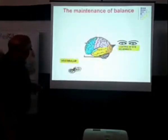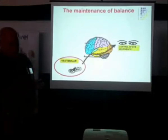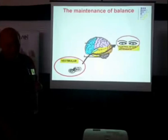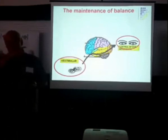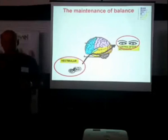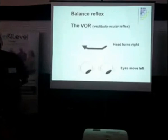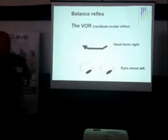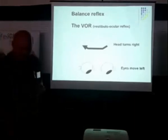And this 1 centimetre device is linked. It links from your vestibular system through your brain to your eye muscles. So I've told you already you've got deliberate eye movement, so you can look at me and choose to look at the door, or look over somewhere else. That's deliberate. But you've all got something called a balance reflex, which is called the vestibular ocular reflex, the VOR. If you've seen me, I always talk about the VOR, and it's a simple reflex. When you turn your head to the right, your eyes move to the left automatically. It's a simple 3-nerve reflex.